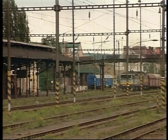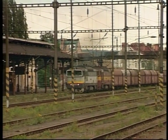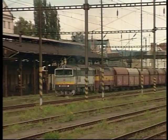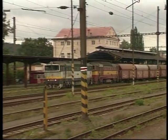At Karlovy Vary on 25th of August 1998, a pair of Class 753 diesels double-head this eastbound coal working. A Class 750 and a 754 bring up the rear to assist up the steep climb to Hayak.